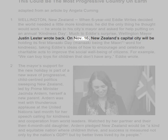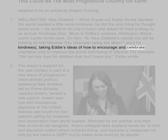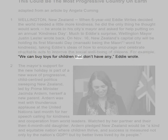On November 16, New Zealand's capital city will be holding its first Manaaki Day, manaaki being the Maori word for kindness, taking Eddie's ideas of how to encourage and celebrate charitable acts to improve the social well-being of citizens. For example, we can buy toys for children that don't have any, Eddie wrote.